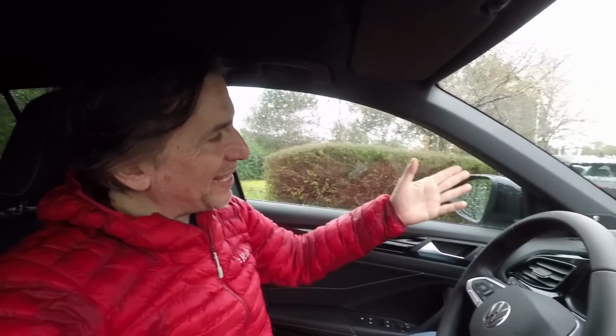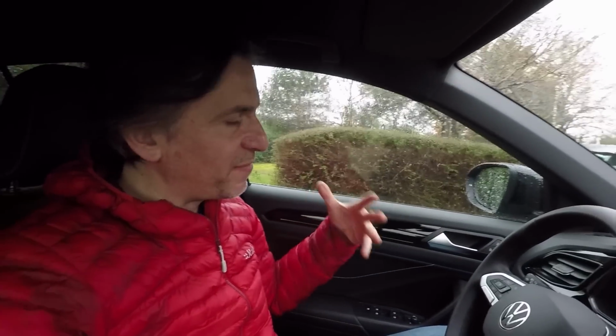This car's got a black headline and black A-pillar trims, which makes it feel a bit sportier in here. That, I'm almost sure, is not standard, but the beauty of the T-Roc, particularly the style model, is that it's very, very highly configurable. So let's have a look at the outside and see how unique that is.